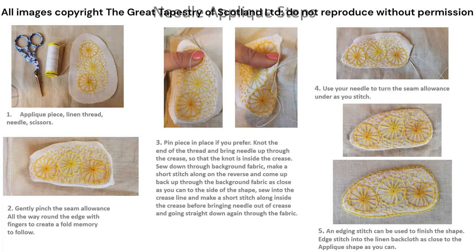One of the things that came out of last night's call was that people wanted more linen to practice on. So I'm going to send more linen out to the hubs so that you can have access to more linen.